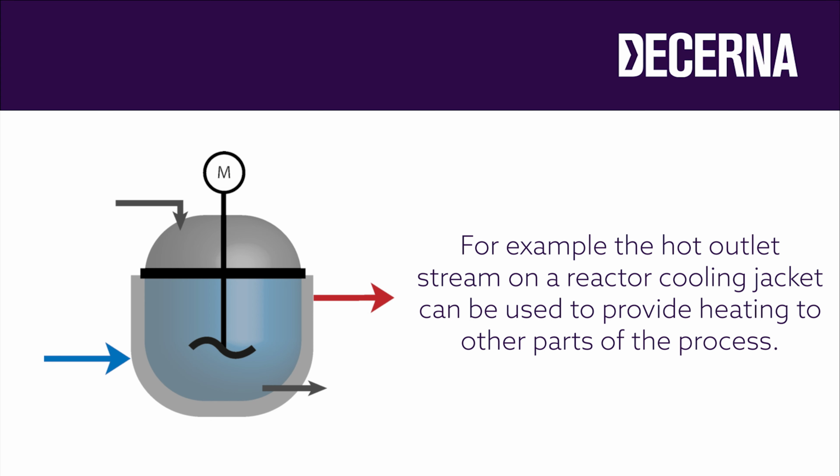In some situations, instead of wasting this energy, it's possible to capture some of it to use again, either by returning it to an earlier stage of the process or sending it elsewhere to serve a completely separate purpose. This is what we call heat recovery.